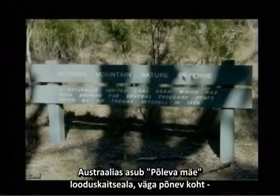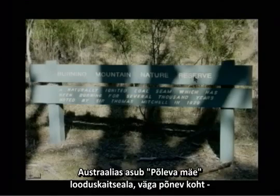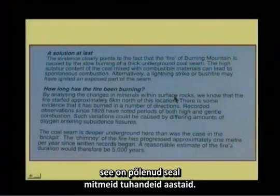Here's Burning Mountain Nature Reserve. This is in Australia, very interesting place. It's been burning there for several thousands of years.